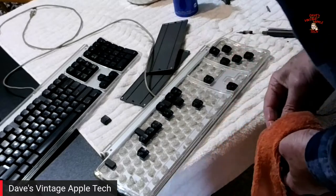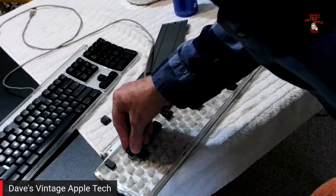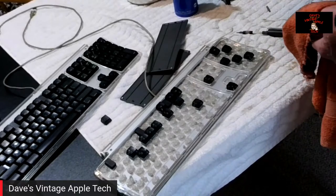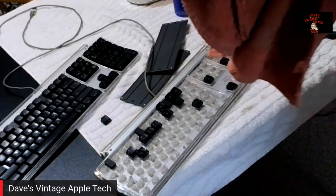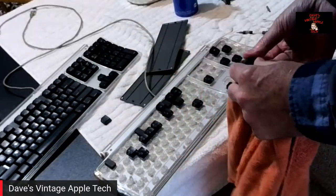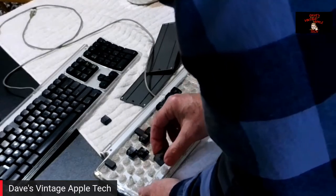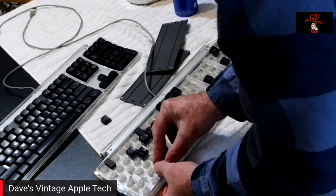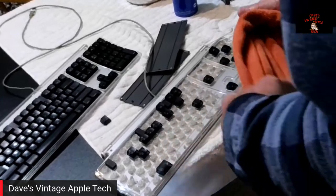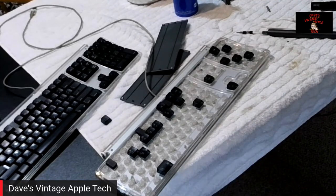This is a function key here. So three here. This is the one, two, three, right there. There. Starting to look like a keyboard again, a splotchy one.